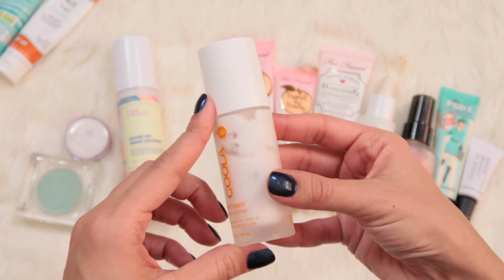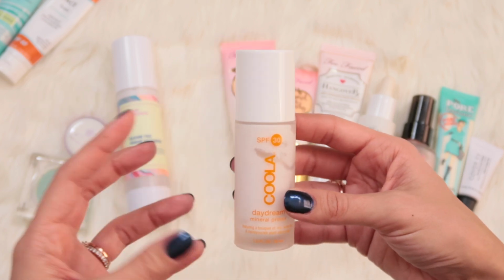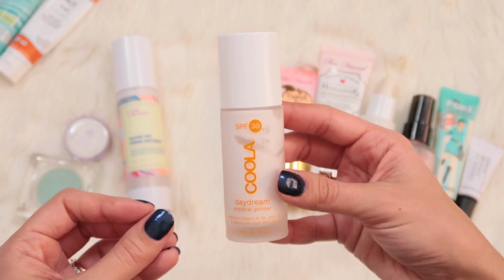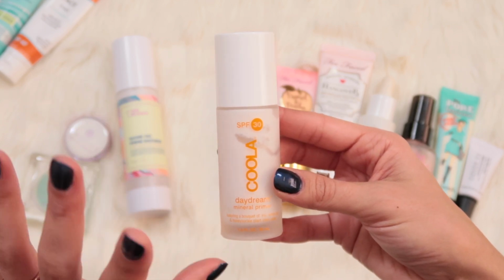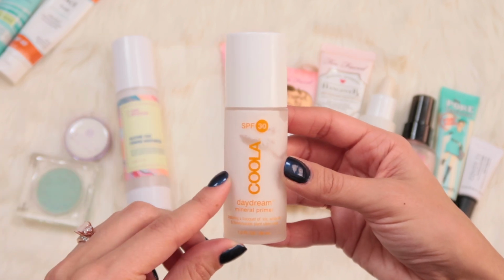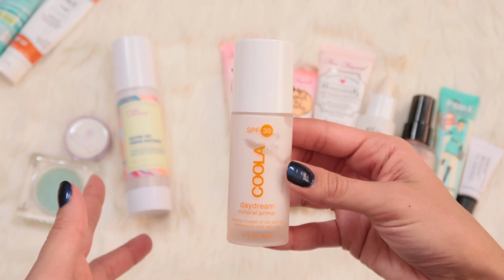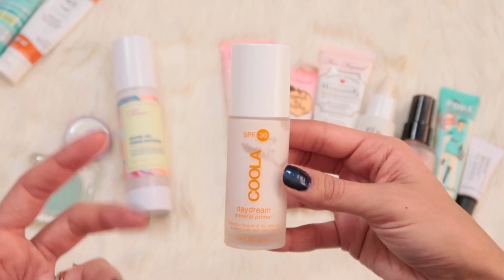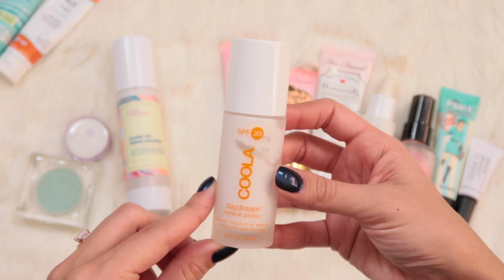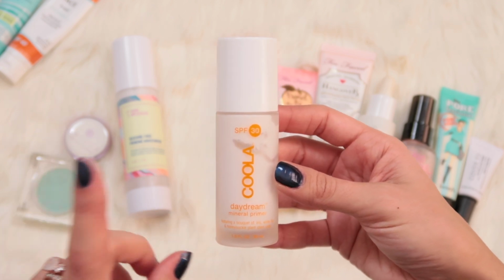Also, I can't even pump it anymore. I need to scrape it out with a spatula because the product itself has kind of thickened up. It doesn't have the same consistency that it used to, which automatically tells me that it's not really good anymore. But I did really like this primer when it was fresh. This one also does have a mineral SPF in it. It has SPF 30. It's very similar in texture to the Hourglass Veil Mineral Primer, but it is less expensive, which is awesome.